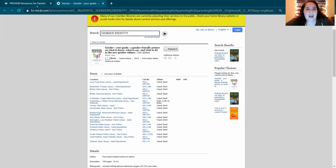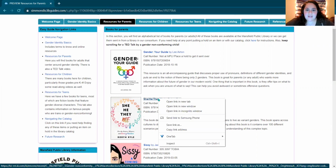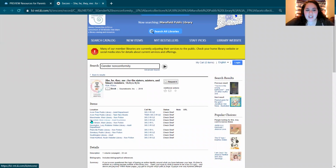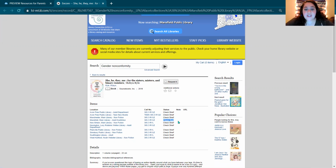So let's go back to the guide and let's go to She, He, They, Me. Again, right click, open link in new tab. So here you can see that this one actually does have the location of Mansfield Main Library, and it's located in the adult nonfiction section. Here is the call number that the library staff can use to go pull the book for you for curbside pickup. And here you can see it says check shelf. So that is one of the most important parts to look at, especially when calling for a curbside pickup to see if the book you want is actually available at the time. So we'll be able to use that throughout this guide.